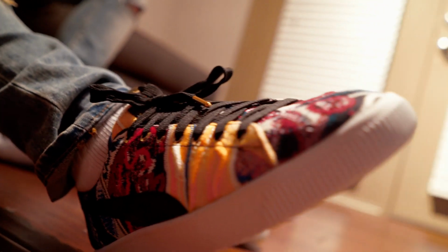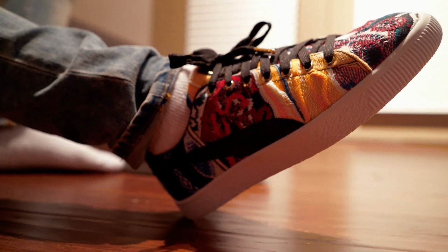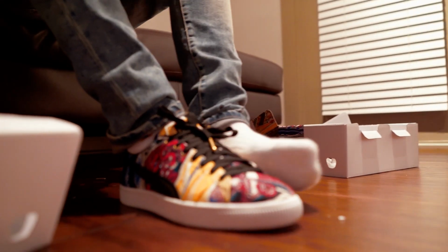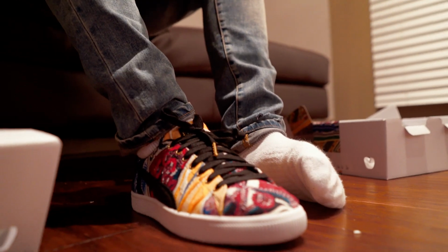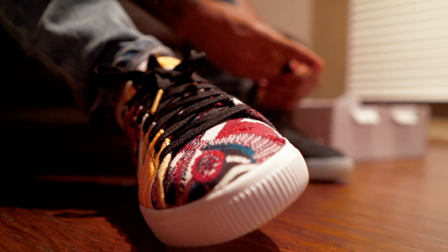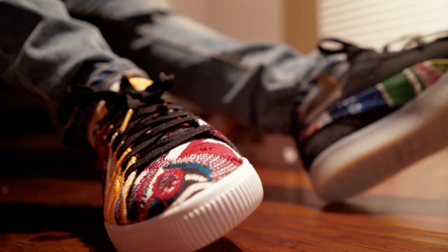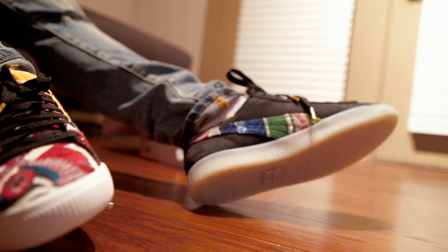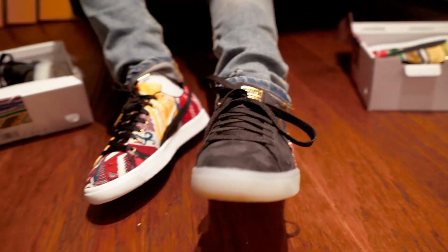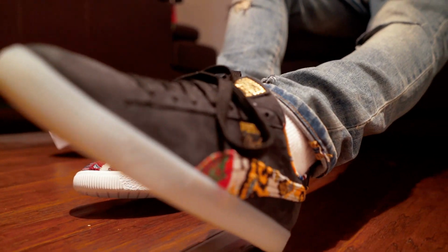Coogi right there. Good tie up. These are that bad, tied up all the way. Pretty good, actually. Then we're going to get into the less expensive shoe. It's the Clyde. Mostly all suede and just the Coogi inside the wing and inside the shoe and the tongue. That's all you got right there.